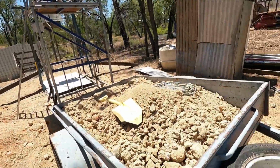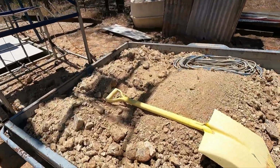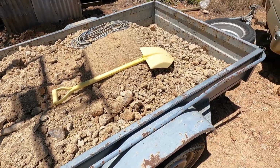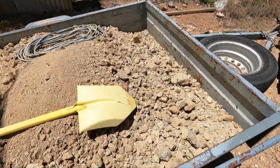Thought I'd show you the trailer. This is a 7x5 trailer. It's not a 6x4, but anyhow. There she is. There's the wash. Yeah. We'll find out soon enough what's in it. Alright guys.